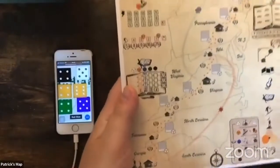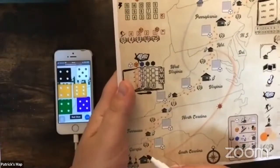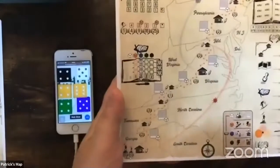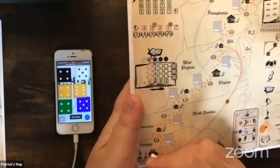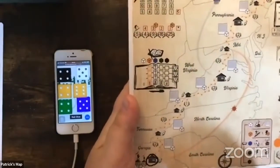One thing I forgot to mention is that at the beginning of the game, you would decide which way you're going. You would either go from the south to the north or vice versa. I think we'll just go through the north from the south. So if everyone could just circle the bottom shelter on your map to show that we're starting there.